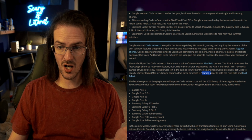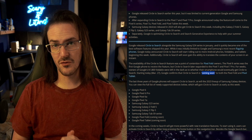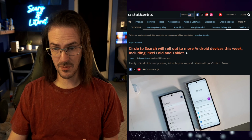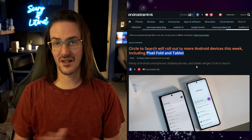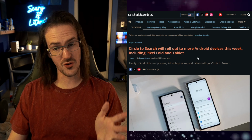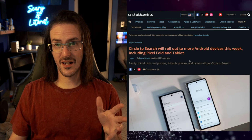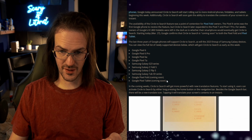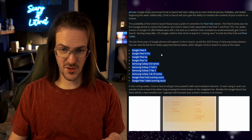Circle to Search is coming soon to the Pixel Fold and Pixel Tablet. I'm not sure why this headline is worded the way it is, because to me that implies Pixel Fold and Pixel Tablet are getting Circle to Search this week, and there's nothing that indicates that that is the case. And unfortunately, lots of people just read headlines and then they don't actually read the article. I will say that this is definitely a useful bit of information.